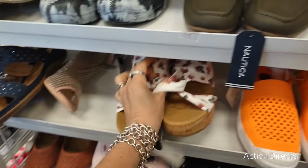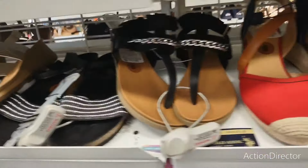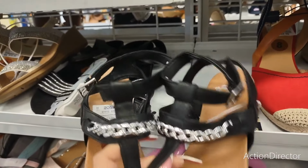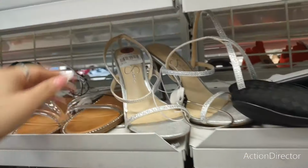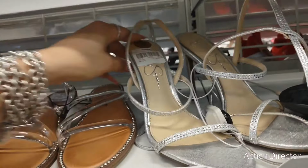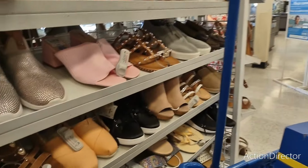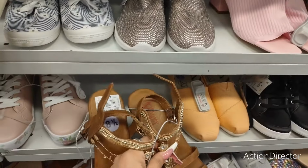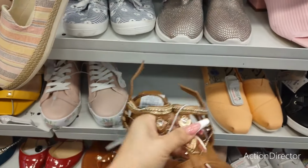These are cute. Size 8, $21.99, those are adorable. The Velcro. Oh, I like these. The silver chain. These are $16.99. Those are cute. Jessica Simpson. I don't know how much these are. I need black heels, you guys. Ooh, I mean, these are cute, $21.99, but like I need them higher.